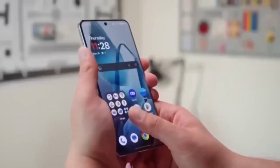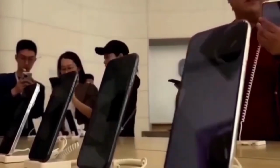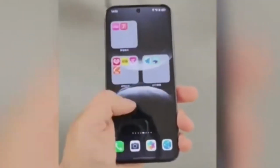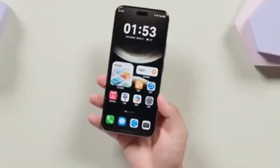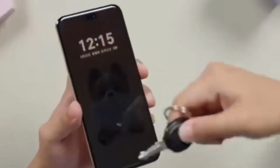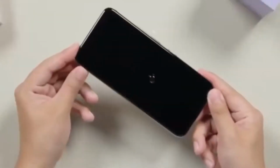Right now, things are still very misty. The only thing we know for sure is that the leaked device is real, and it's stirring up a lot of conversation. The tech community is eagerly waiting for more leaks, official confirmations, or perhaps another sighting of this phone in the wild. For now, all eyes are on Huawei and its upcoming Mate 80 series.